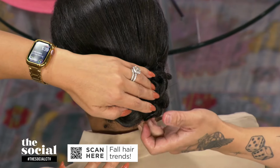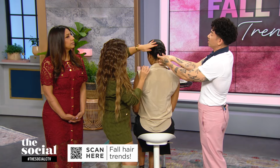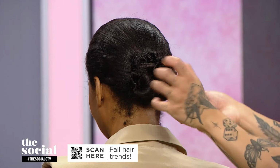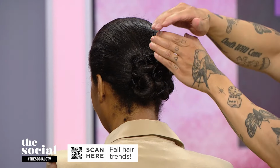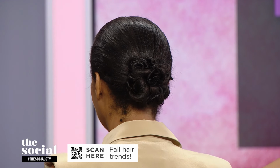Janice has longer hair, but what if you have shorter hair? Can you still do this? That's a good question. Yeah. If you have shorter hair, you want to divide the back into two different sections. This way you can curl or twist this up, then have this section come back and build it this way, and that's how you can do it with a shorter haircut. Very elegant.